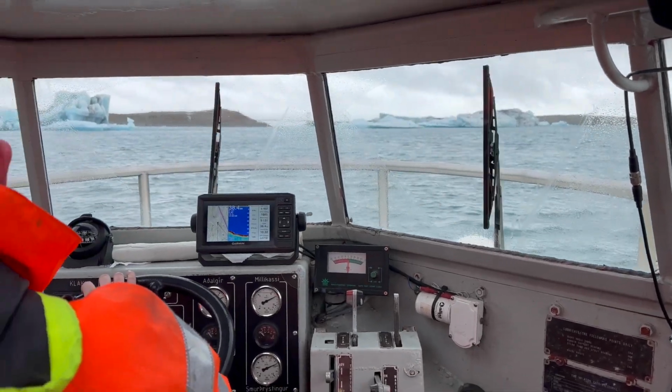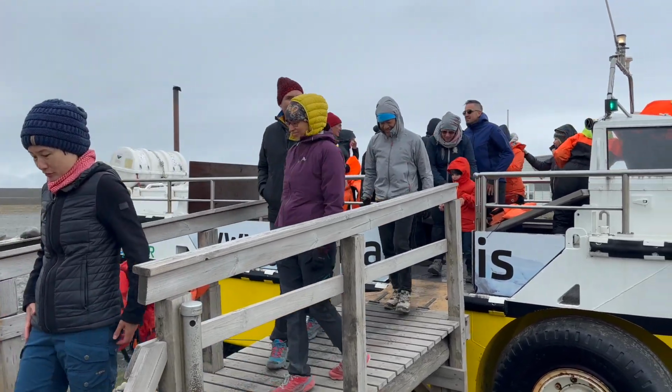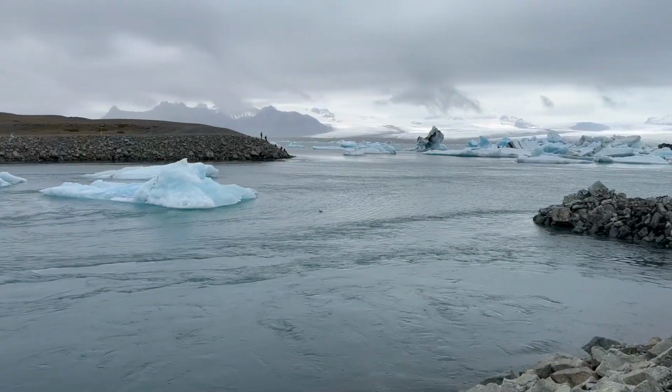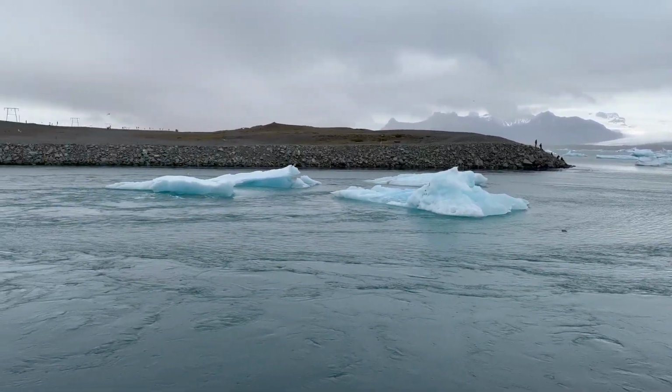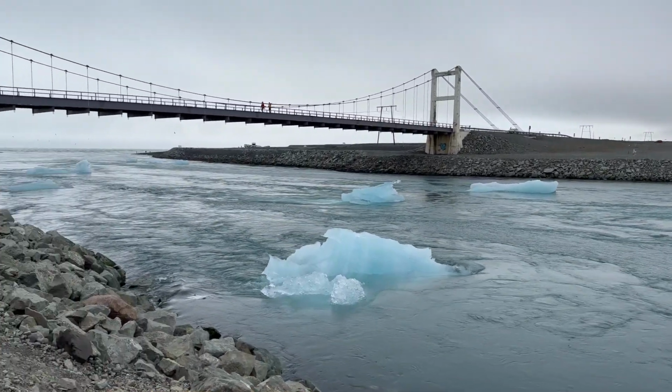The boat ride lasted for about 40 minutes. Then we went back to the shore. After a simple lunch, we headed to the Diamond Beach and walked along the icebergs, thrown towards the open seas.